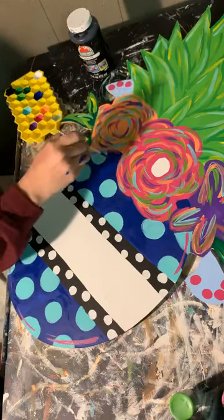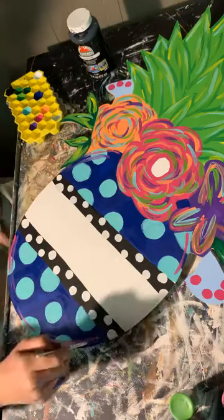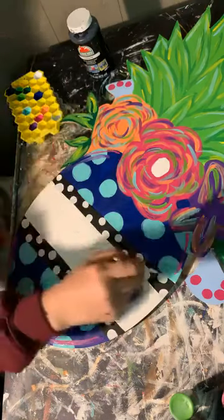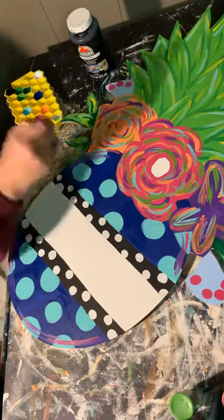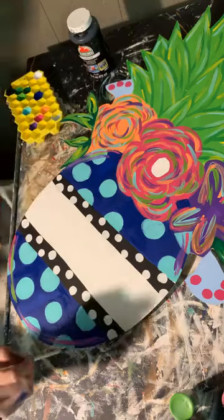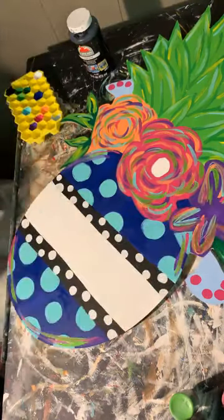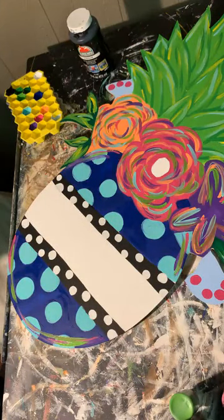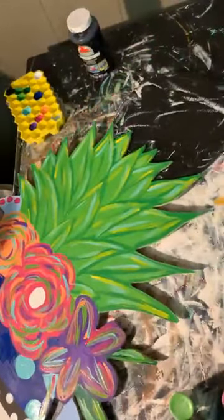I love this, y'all. I've only painted this one other time, even though it's my template. And I did it in door hanger size, and I painted it just kind of just like the template. So, I like it better this way. Okay. It's so cute. Okay, now, let's move back up.